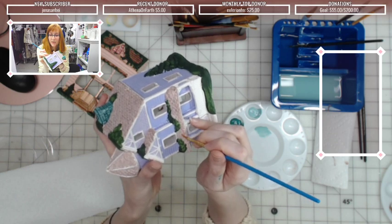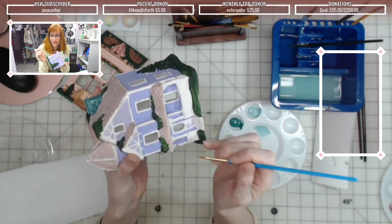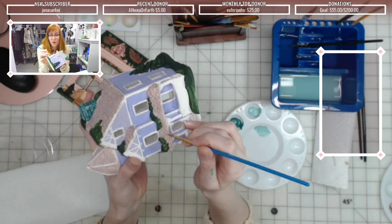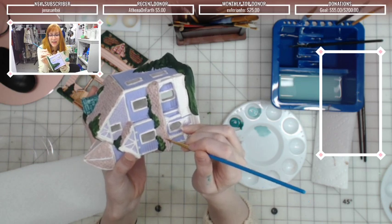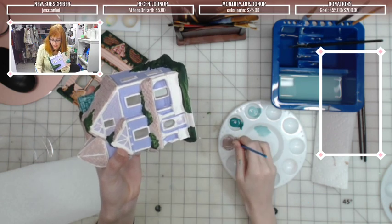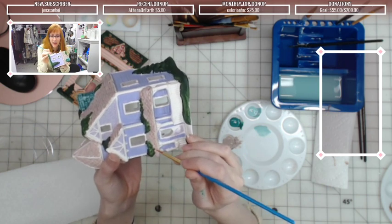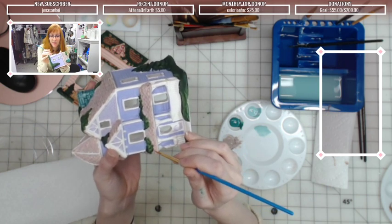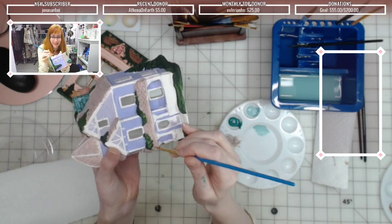At this point in my life, I've probably put more hours into painting objects than I have into painting images, if that makes sense. Instead of sitting down and drawing a character or something, I have more experience painting little houses or whatever.